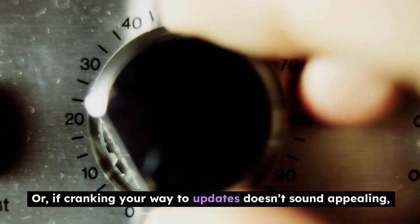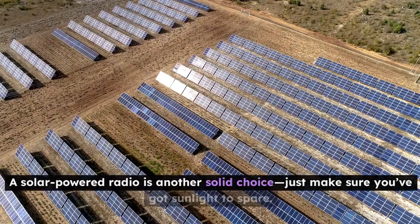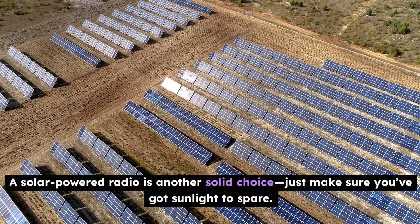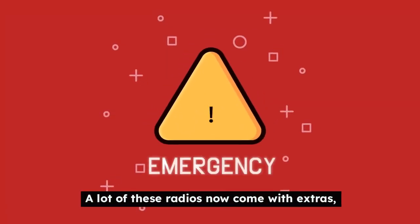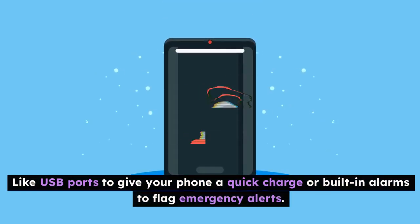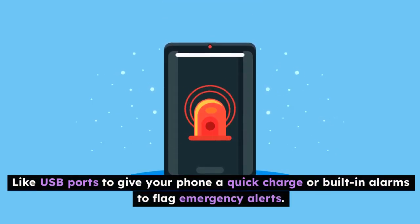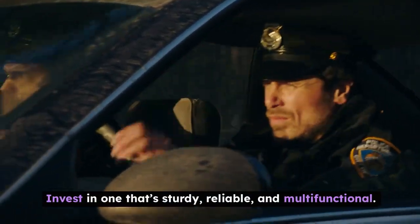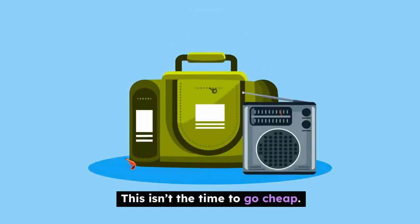Or, if cranking your way to updates doesn't sound appealing, a solar-powered radio is another solid choice, just make sure you've got sunlight to spare. A lot of these radios now come with extras like USB ports to give your phone a quick charge or built-in alarms to flag emergency alerts. Invest in one that's sturdy, reliable, and multifunctional. This isn't the time to go cheap.